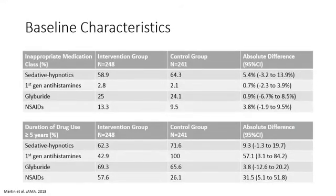The majority of patients were taking sedative hypnotics and glyburide. It is important to note that first-generation antihistamines and NSAIDs can be purchased over the counter, and therefore not all of their use may have been captured. Given the average patient age in the study was 75 years, and the percent of patients that were on these medications for greater than 5 years, leads us to believe that these were not new medications. As many of us have experienced, it is much more difficult to stop a medication than it is to start one. Of note, the sample size for first-generation antihistamines was too small for subgroup analysis.